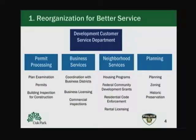On the far right of the screen is the planning division, which I think is pretty self-explanatory. They handle all planning activities, zoning, historic preservation. So if you have a historic property and you come in for a plan examination, come in for a permit, they'll also take a look at your construction plans. And then finally is the division that I lead, which is Neighborhood Services.